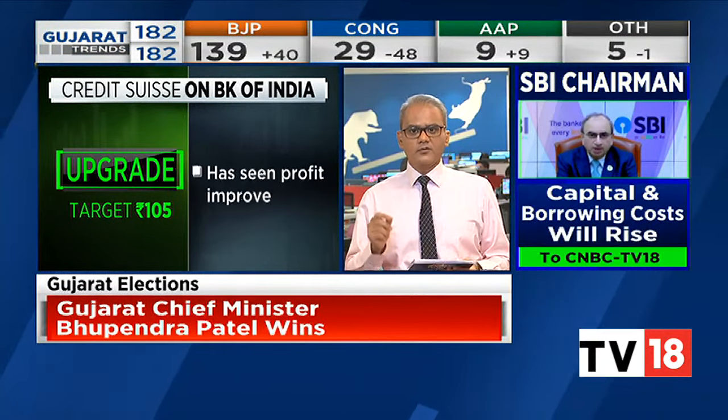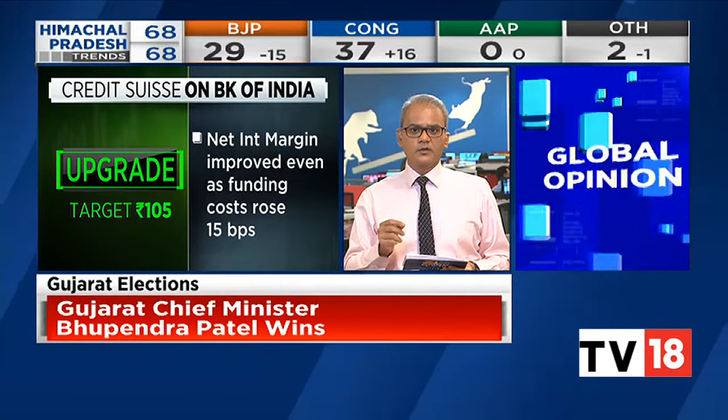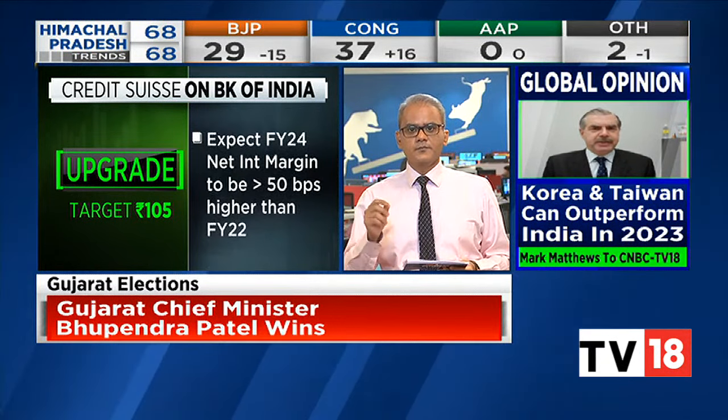Now they believe that Bank of India has seen an improvement in profitability with PPOP ROA up to 1.7%. Even the NIMs have improved by almost 40 basis points quarter on quarter, and they expect further improvement in NIMs by more than 50 basis points by FY24 versus FY22, and they expect the ROEs to improve to 10%. So even in terms of valuation, it's still trading at less than 0.7 times FY24 estimated price to book. So there is a valuation comfort as well. So that's on Bank of India.